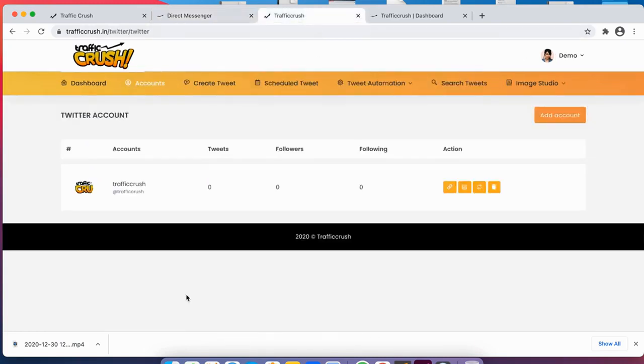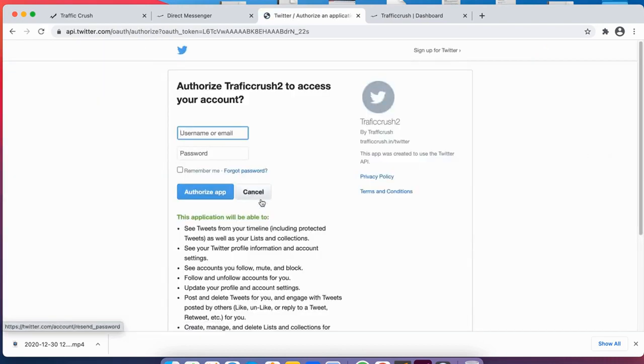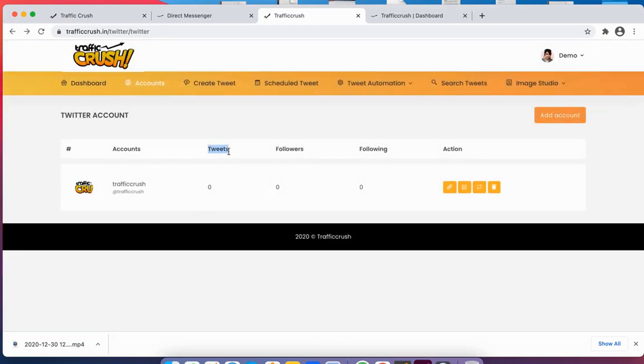Twitter is very similar, where you can add your accounts, which is quite important. You can click on add account, and you need to authorize the app. Once it has been added, you can see the tweets, the followers, and the following. Trafficcrush is new, so we don't have many tweets, just a number showing on this.